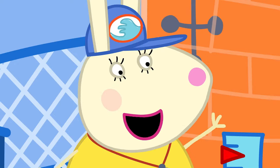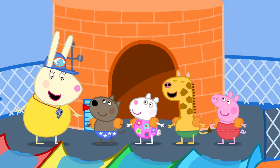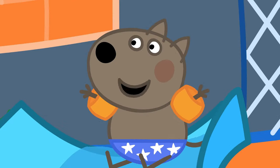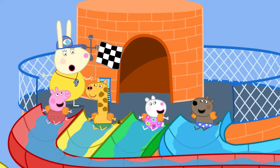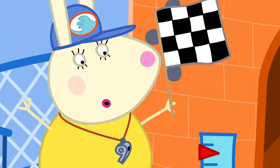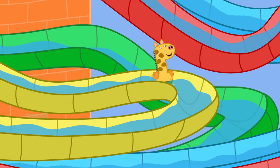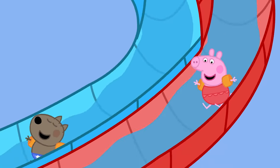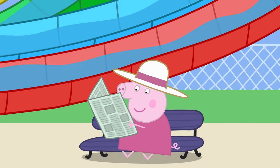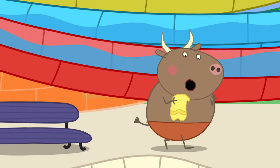Hello again! Who wants to go down the slide? Me! Well, you're in luck. There is one slide for each of you. Let's have a race! Good idea! Lucky I brought my flag. On your marks, get set, go! And Danny Dog zooms into the lead, followed by Peppa. Then it's Gerald Giraffe and Susie Sheep coming up behind. It's incredibly close. Water slide racing at its best. Hello, Granny. Hello, Mr. Bull. Oh!